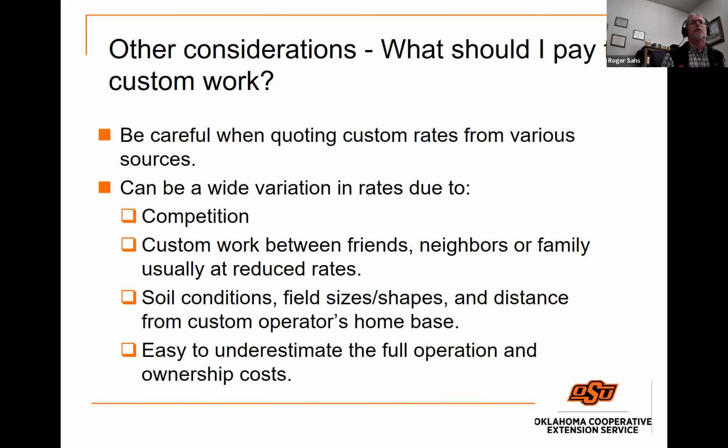And so I really encourage those folks out there, no matter if you're thinking about hiring work done or if you're actually in the business of performing that service, know what your costs of production are, know what those machinery costs are. The market for custom work usually does not cover all costs, because custom operators, many times they charge only for fuel and labor, and then rates tend to be quite low between friends, neighbors, and relatives.